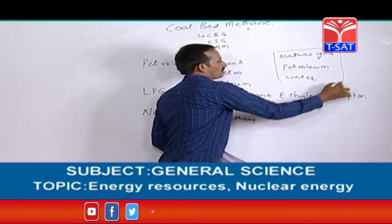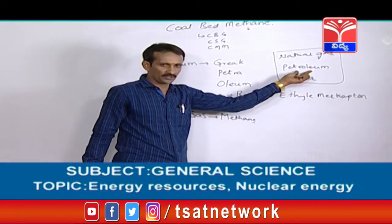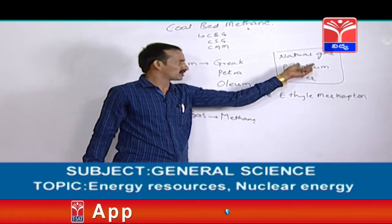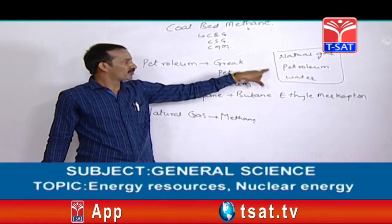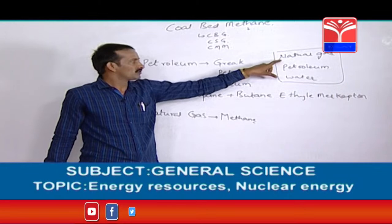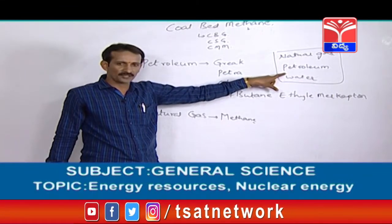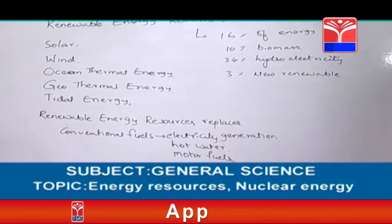So, these are the products that we can obtain from petroleum wells. This was asked previously in one examination: what is the order of components that we obtain from a petroleum well. The order is: firstly natural gas is obtained, then petroleum is obtained, and later water is obtained from petroleum wells.